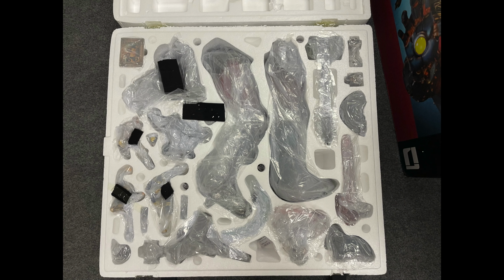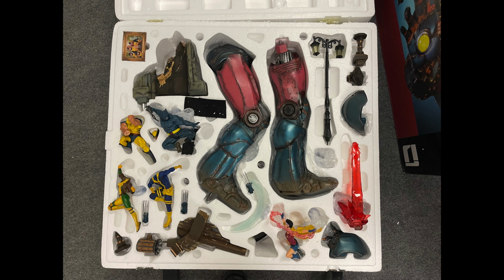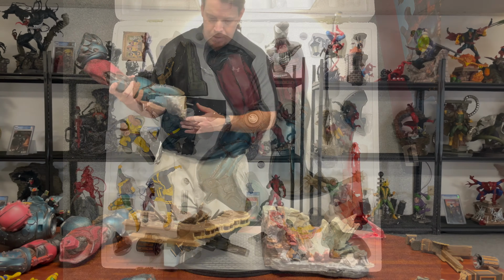And then the second layer, as you see, had a lot more pieces than any of the other Sentinel pieces I've opened up. Can't stop saying pieces.